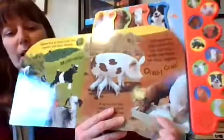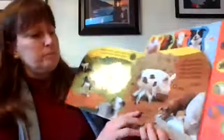And look at these pigs down here. They're eating out of a trough.